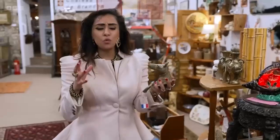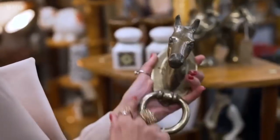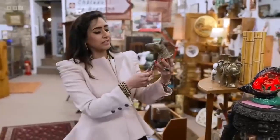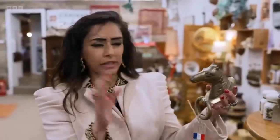Animals do so well at auction because we are a nation of animal lovers, and there's a lot of people that collect door knockers going from the Georgian period right through to today. Now this chap is £40. I like him, but I'm going to keep looking.